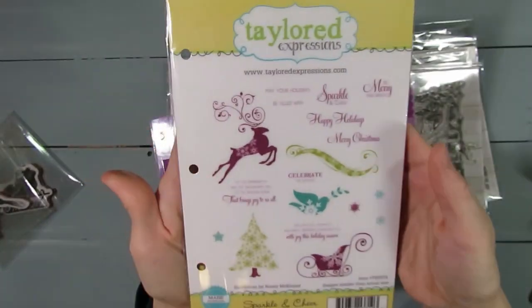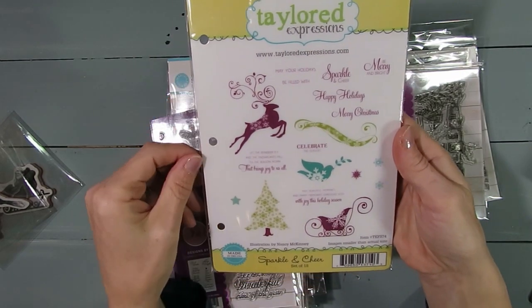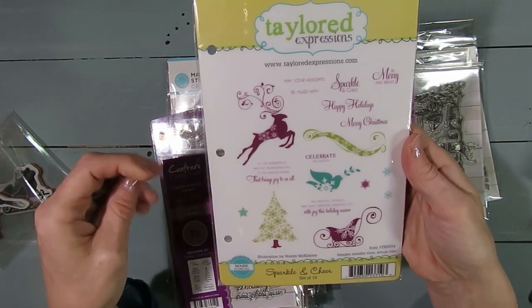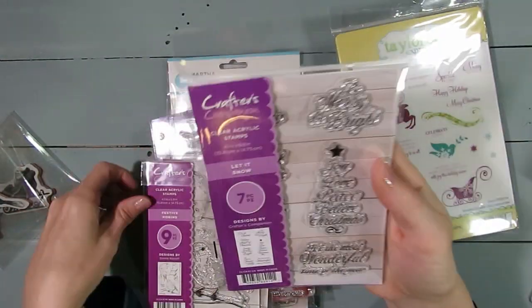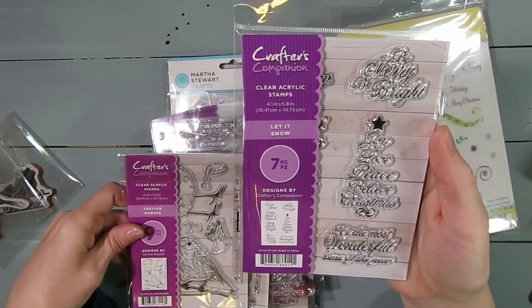And then here is a Tailored Expressions one, a Christmas one. That was really fun. This one I picked up the second day. I didn't see this one the first day when I was there, so I probably would have picked it up if I would have seen it because I like Tailored Expressions. And this one originally was $25. And again, she was only selling them for 50 cents. I couldn't believe it. This one's called Let It Snow, and it's just some Christmas sentiments.